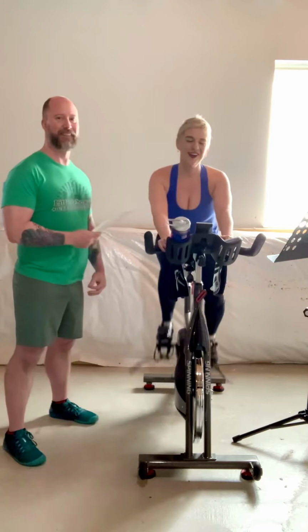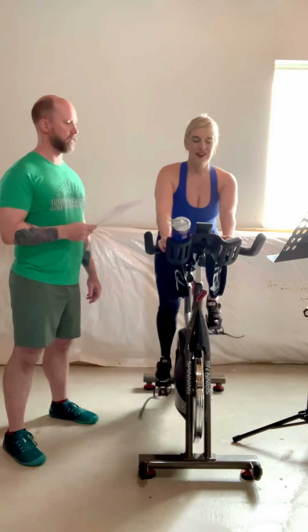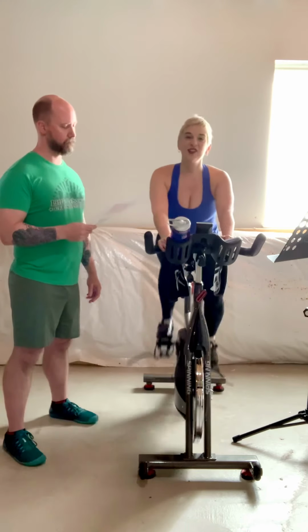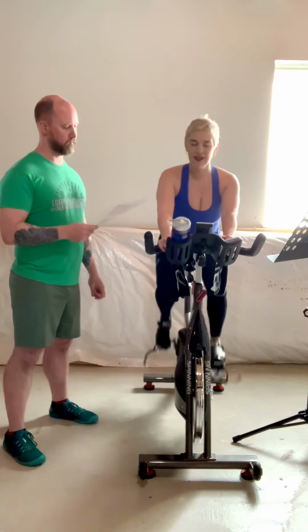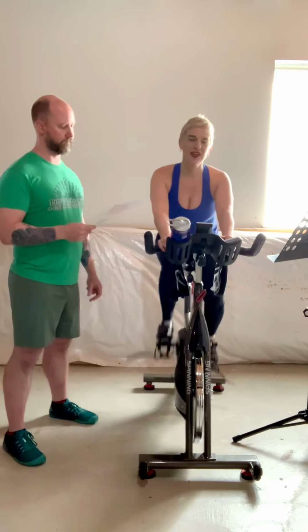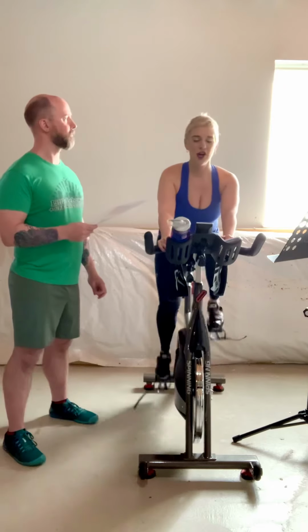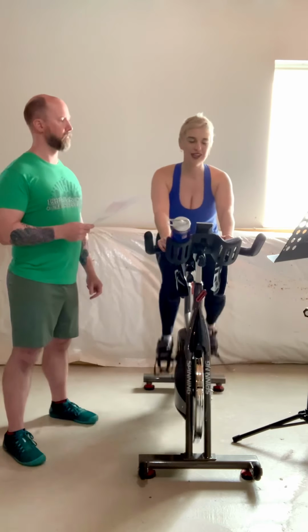So breathing is becoming more labored. Heart rate is up. This is that time where I start to really focus on my diaphragmatic breathing. In through the nose, out through the mouth. I definitely feel my legs are working a lot harder. My core is stabilizing a lot more.